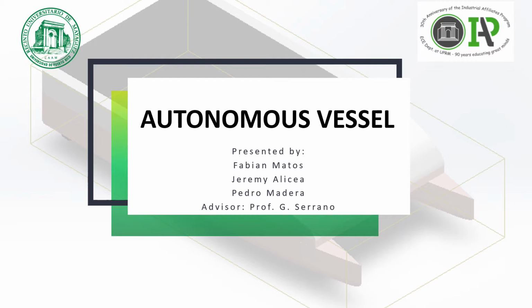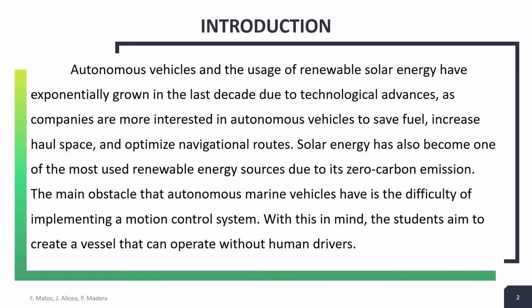In this presentation, we will be talking about our progress throughout the semester and the tasks and goals for the next semester. Before going into details about the project, first we must explain what it is all about. Since solar energy has had an exponential growth in its usage, the implementation of autonomous vehicles with this technology has grown as well. With this in mind, the main obstacle these vehicles have is the implementation of a motion control system.